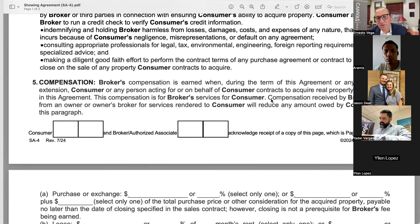Mr. Buyer, my job is to find you a house on the terms that you want, where you want, and how you want with the best rates possible. If I don't find a property, my goal is to get a seller or a listing broker to pay for my services, and that is what I'm working towards.